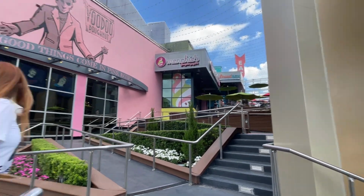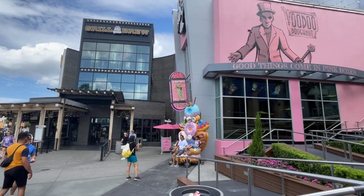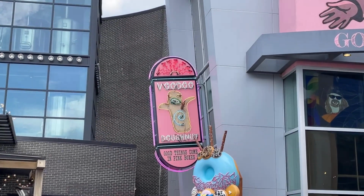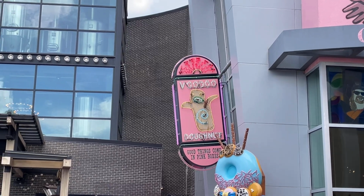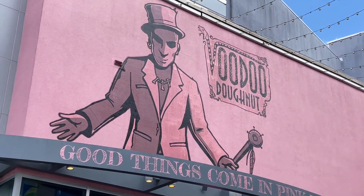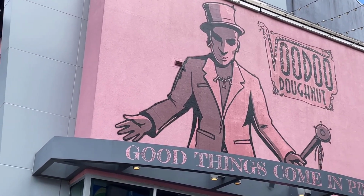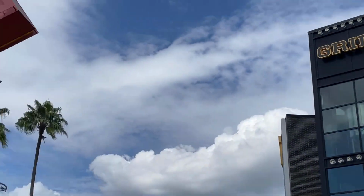So really, really cool. On top of that, right next to this, you have the one, the only Voodoo Donuts. This place, if you've never been, has incredible, crazy donuts. It's really awesome. There's Mr. Voodoo Donut himself. If you love donuts, you're going to love this spot. It's absolutely amazing. And again, they have all this stuff.